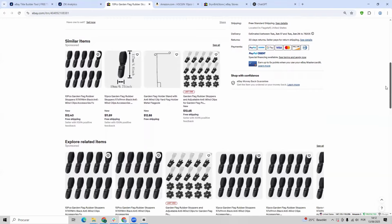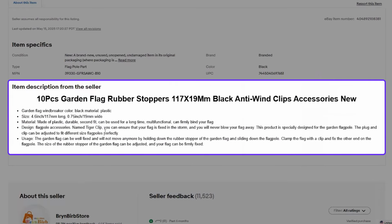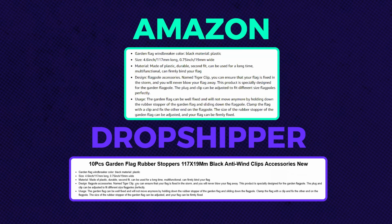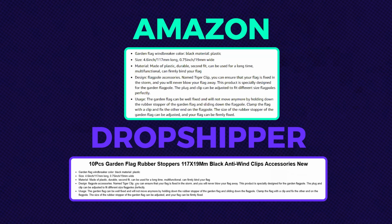Description. Let's take a look at the product description now. Wow, amazing. He's not even using a template, guys. It's literally just the original product title with a basic bullet point description underneath. No fancy design, no complex formatting, just pure, straightforward simplicity. He's simply copying the description from Amazon. Look, it's exactly the same.